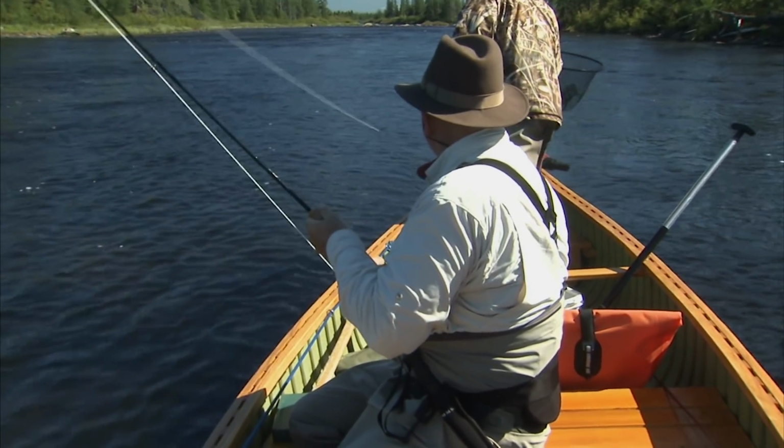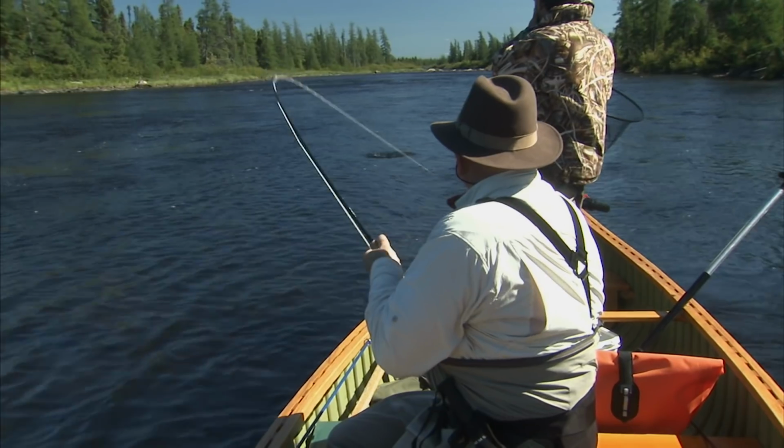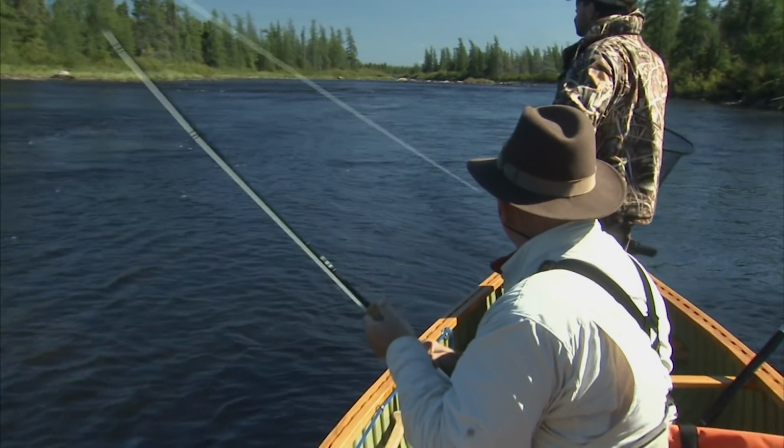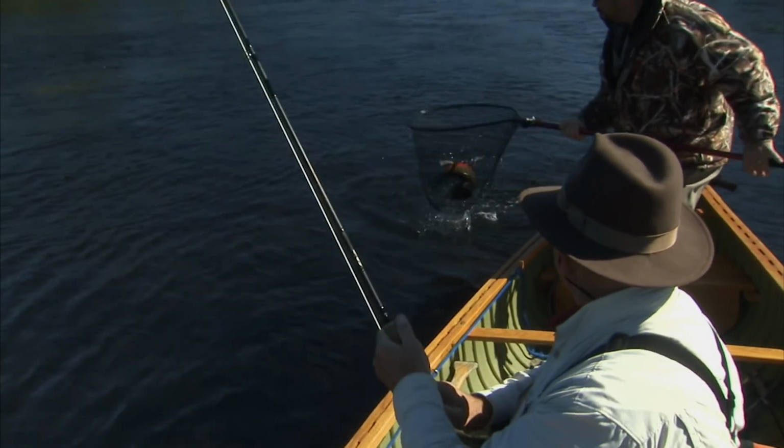Okay, he came right up and he just came right down on top of it. Oh, what a fish, what a fish. Oh yeah, he's got strong shoulders. He's a strong fish. You got him. All right.